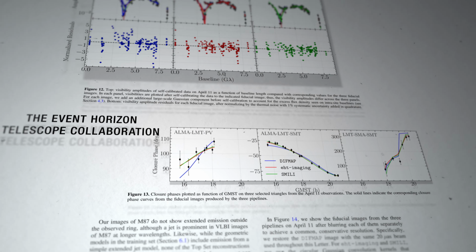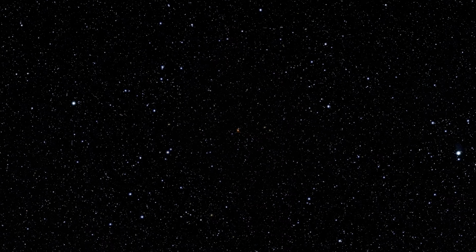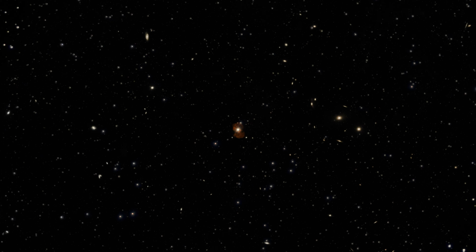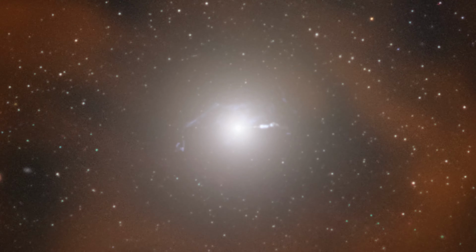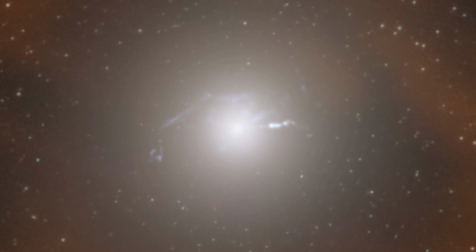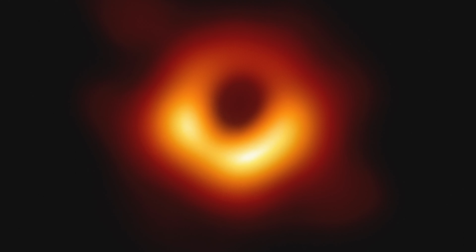This may sound like sci-fi, but it actually works, as the EHT team showed back in 2019. That's when they revealed the supermassive object at the center of the M87 galaxy to the world. The very first image of a black hole.